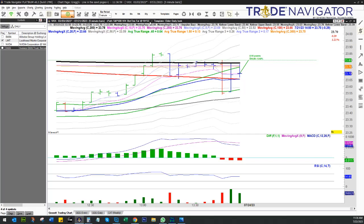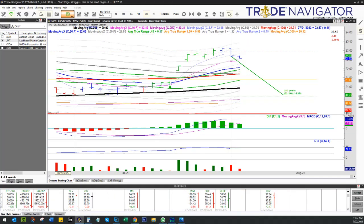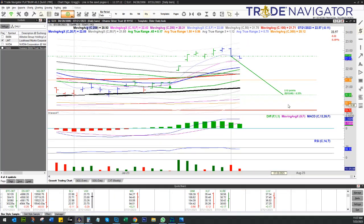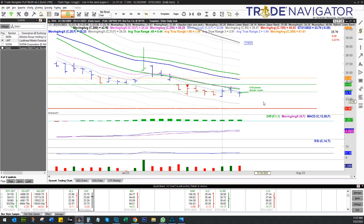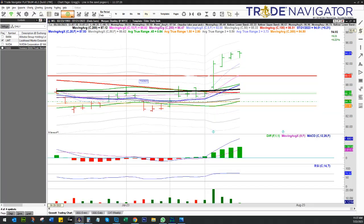I'm down 0.42% on the trade so far, but I'm remaining bullish on VIX as long as we stay above the 30 RSI. All right, those are the two dailies. Just a quick recap, SLV got out for a gain of 9.35%. VIX currently down 0.42%.